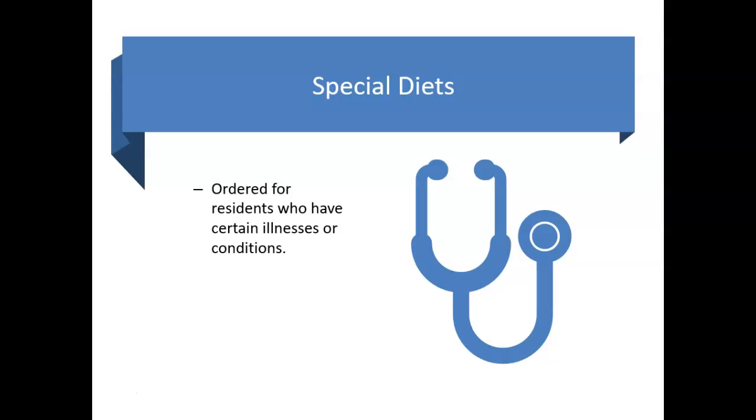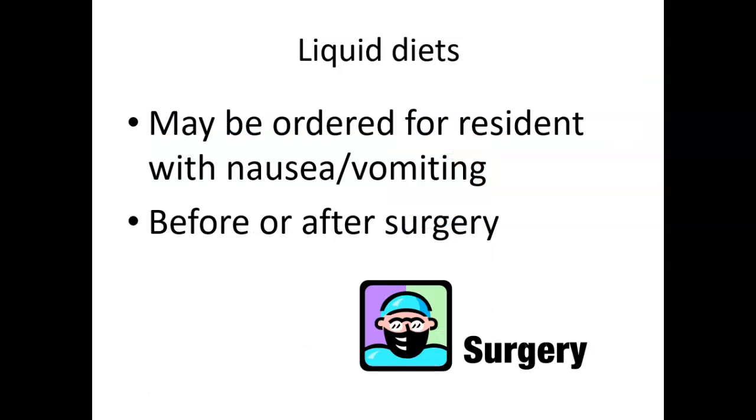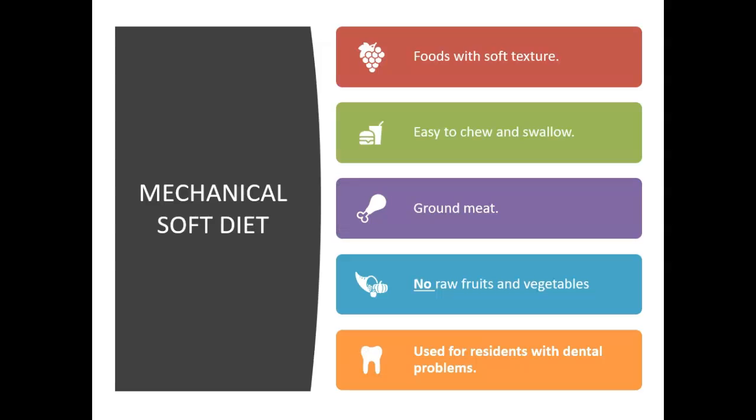Special diets are ordered for residents who have certain illnesses or conditions. Clear liquid is fluids that you can see through. They are liquid at room temperature. Full liquid are clear liquids with the addition of cream soups, milk, and ice cream. So you can't see through them on a full liquid necessarily. Liquid diets may be ordered for residents with nausea and vomiting before or after surgery.